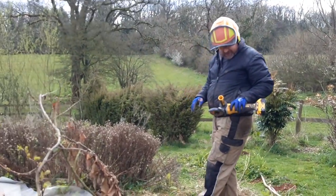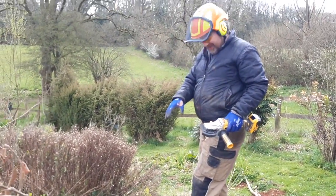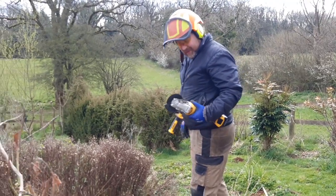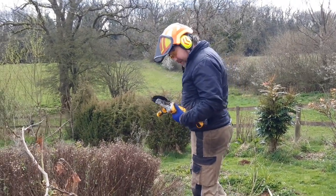Yep, I definitely need better gloves. Is that the sparks that have done that? The sparks, yeah. Gosh. Hot metal, it's going to do that, isn't it?